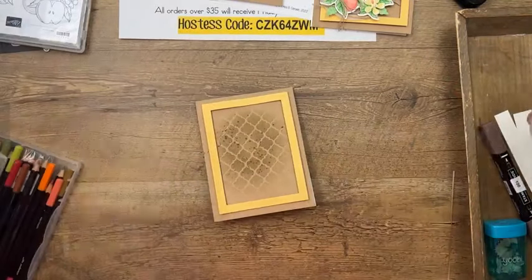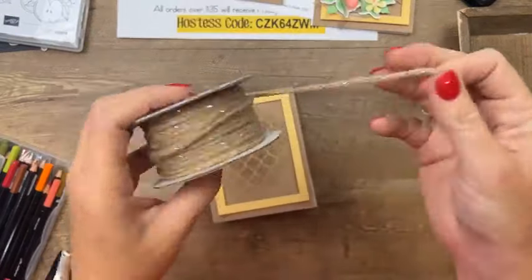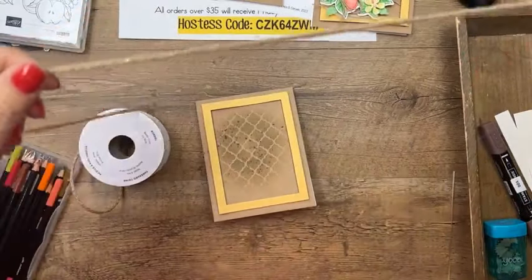Now, we're going to use this new stuff called silver threaded twine. And it's thick, kind of like rope, right? And I'm going to cut off a piece.